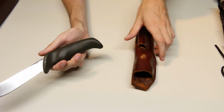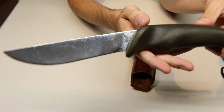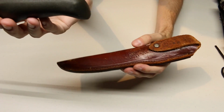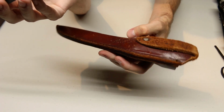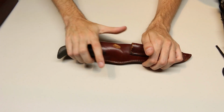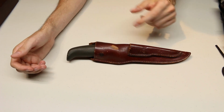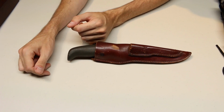The interesting thing is that the knife itself does not say Gerber anywhere on it. However, on the back of the sheath right here is the only place that says Gerber. So I thought that was somewhat interesting. I paid $5 for it. I looked on eBay, and I've seen them sell with the secondary knife for like $300. So I thought that was pretty awesome.